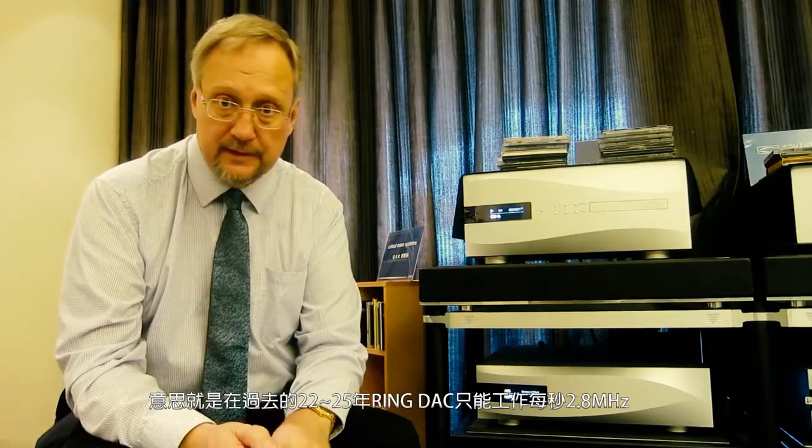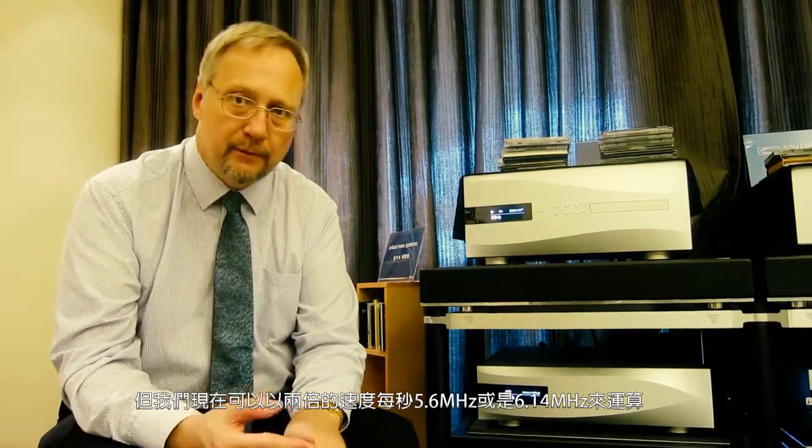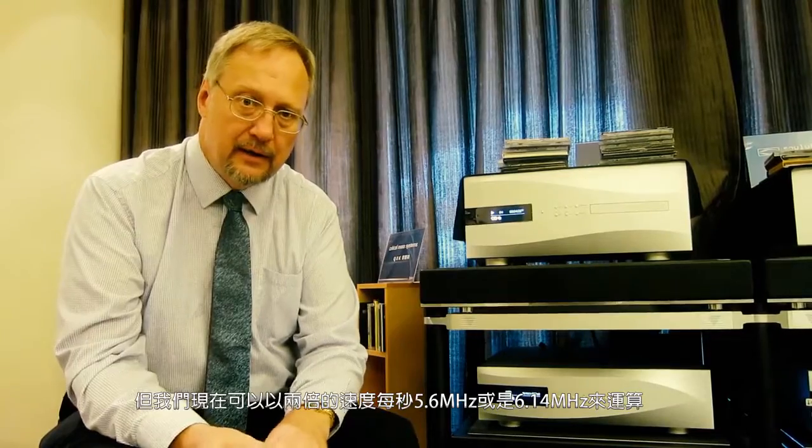So for the last 20-25 years, the ring DAC has been operating at either 2.8 megasamples per second or 3.07 megasamples per second, depending upon the data that's being received. We've now doubled that to 5.6 megasamples per second or 6.14 megasamples per second. So we now have twice as much data reaching the analog conversion circuitry. And again, the result of that is we can unveil even more information, even more fine detail, and it lends more delicacy and more realism to the sound, while improving its holographic presentation as well.